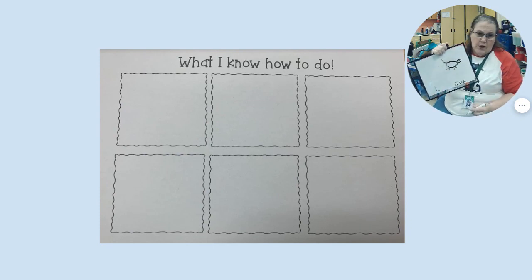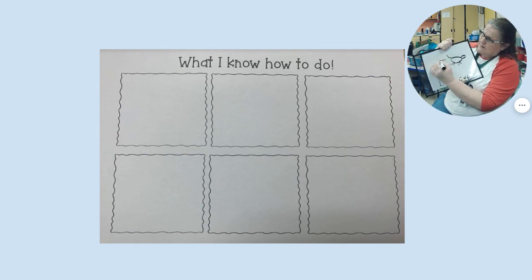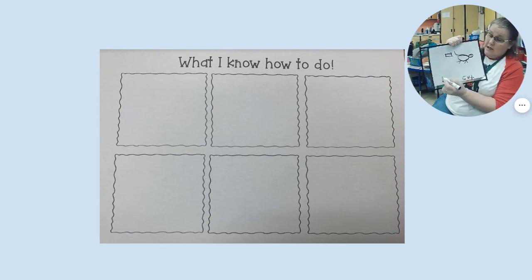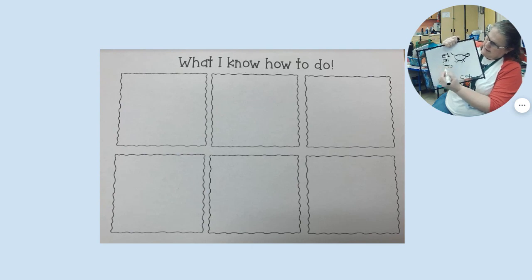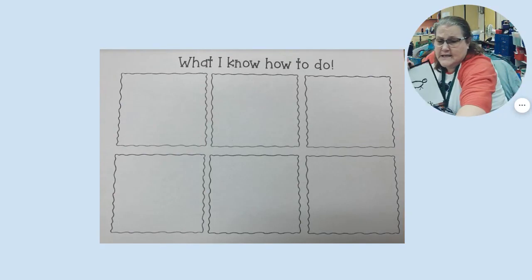Do I have to draw all the different details or color it? No, because I will remember. This is just a page for you to remember the different things that you know how to do. So this is my dog's. I need to remember that she needs water and she needs food. I could draw a leash, and then I would be done and I could move on to the next thing.